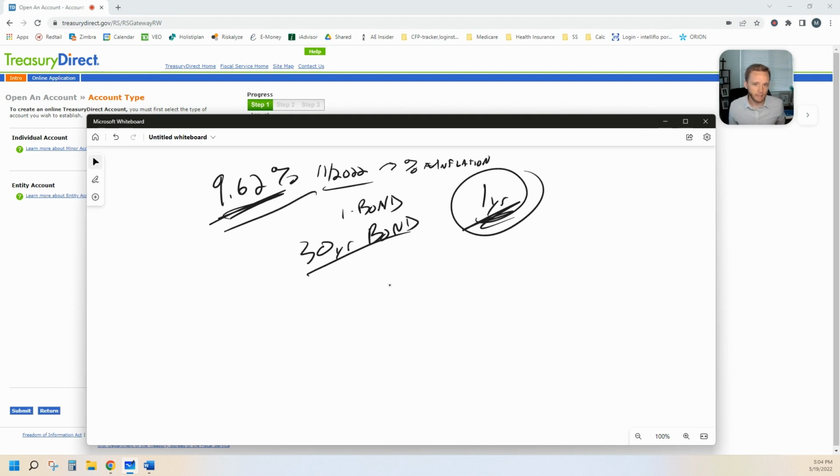The projections, right? Obviously, it's transitory inflation, but the projection is still showing as of late over a 4% interest as of October. So if I'm holding this for a total of a year, first 6 months I get 9.62, the second 6 months I might get 4, is what the projection is right now. But after the first year, if I hold this thing for 1 year, you can hold it to maturity and you'll just get your periodic interest over time and get your principal back.